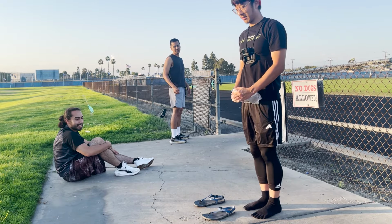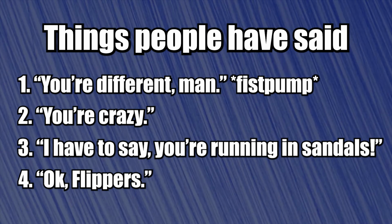When my friends first saw the sandals, they didn't say anything about them. And that's what most people do. Others ask questions and give comments. I've never had a rude interaction, but I have gotten roasted before. But because I'm comfortable running in the sandals, I don't mind when people ask me about them.